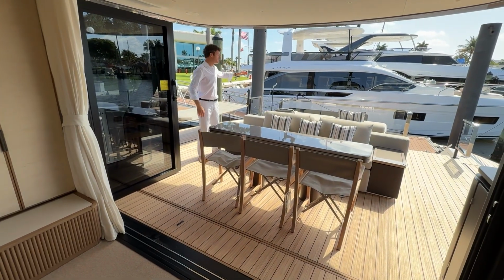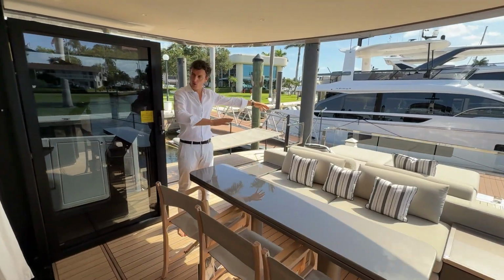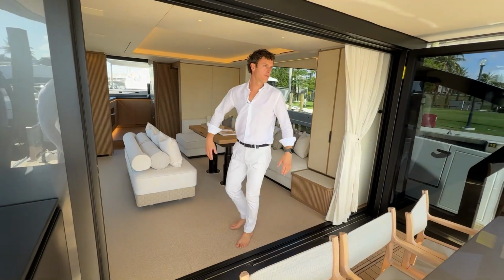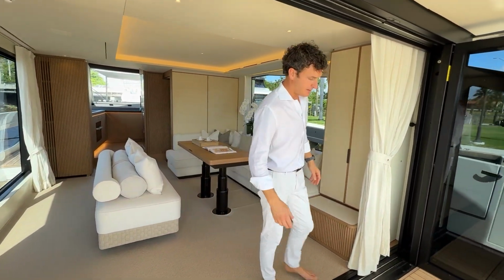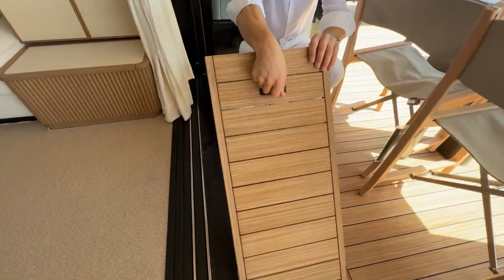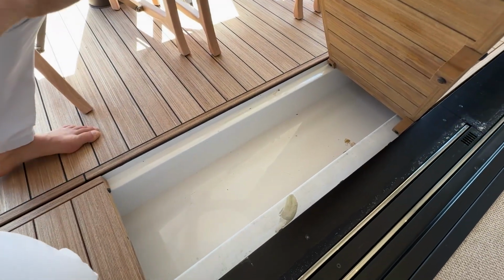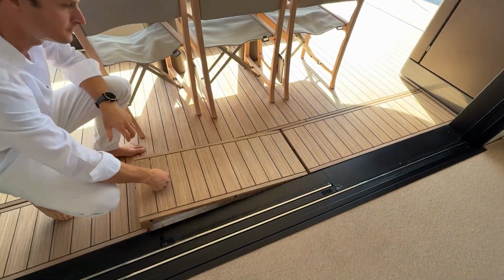As you can see, there are no steps from the aft side of the sunbed all the way to the galley. So this is completely flush. This is beautiful. You have incredible views, a lot of fresh air coming in. And again, we were able to achieve this by hiding the water collection system underneath these stick boards. This way you have a flush access to the salon.